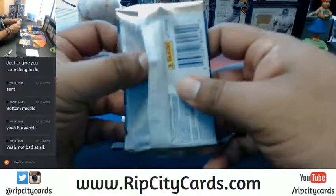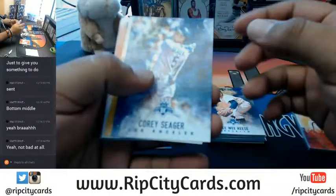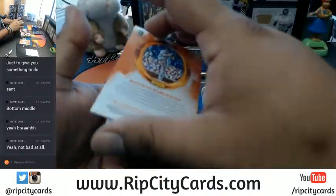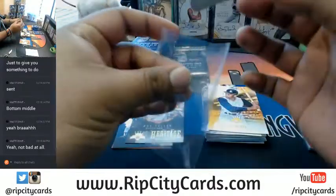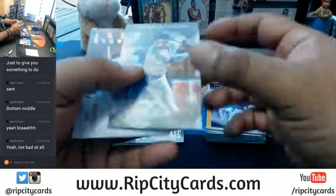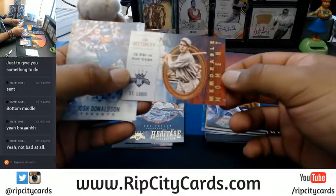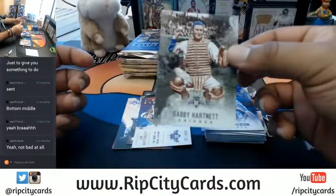Yeah, I usually like the clean, simple designs on the cards, but I will admit I'm kind of digging the funky tie-dye business they got here. Al Oliver, Madison Bumgarner frame for the Giants, which I hear he's coming back. I hear he'll be back in the lineup soonish. Hunter Renfroe. A Yoan Moncada. That would have been huge as an auto. Memorable moment. Insert. Jim Bottomley. Josh Donaldson. Gabby Hartnett.